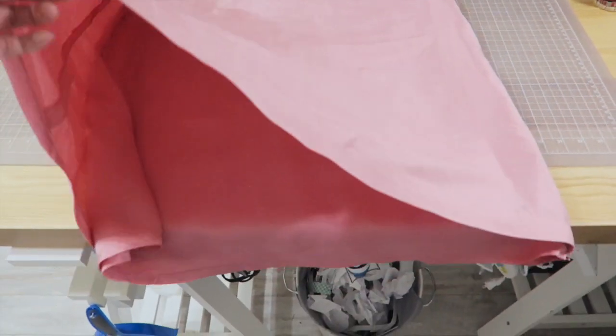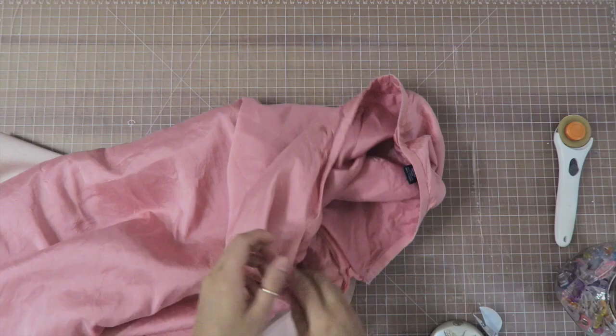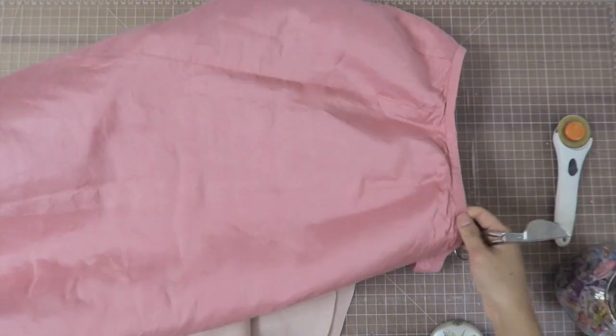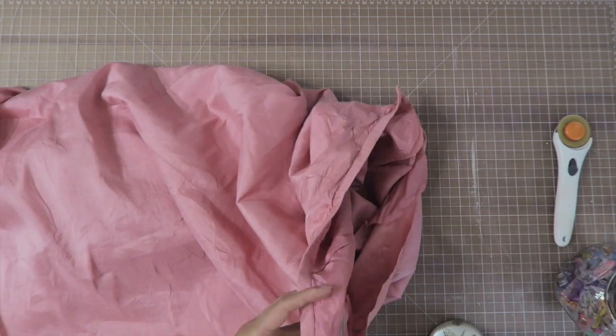And underneath this skirt, there's also a lining layer, which is amazing. So what I love about this skirt is the waistband. It is about 3/4 of an inch, and I decided that I'm going to use that for the binding of the sleeves.